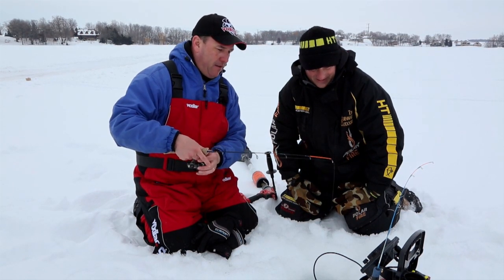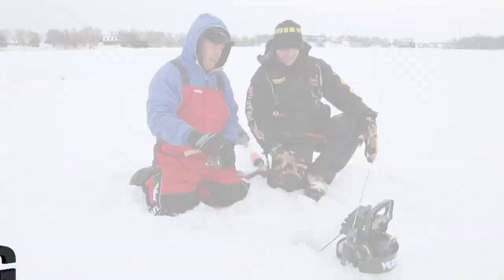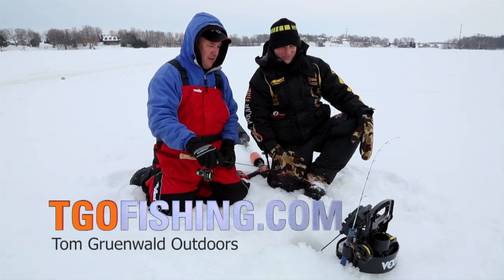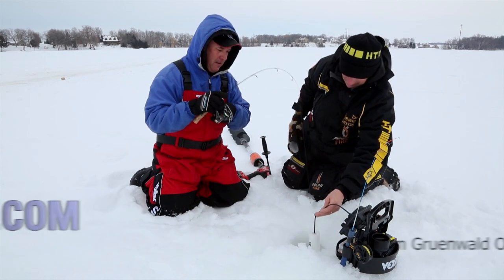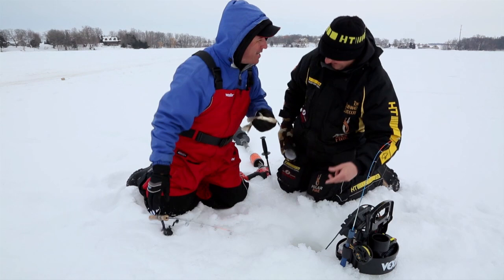You go back down. There he is. Come on, fish. They should see this screen right now. There's 4 or 5 fish on there, and they're coming right off the bottom. There you go. There it is. Bingo. It works. Well, of course it works. It's Chubby Darter.